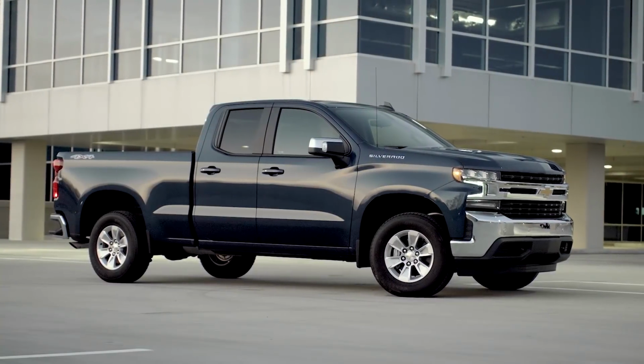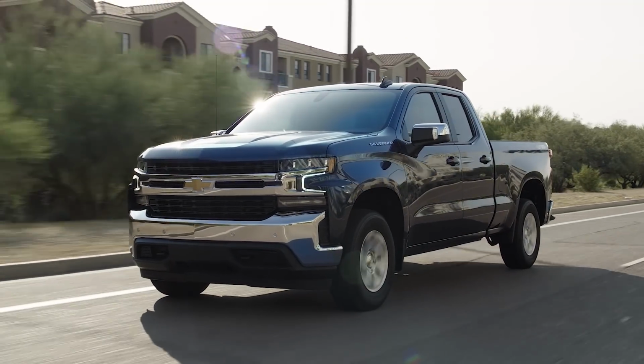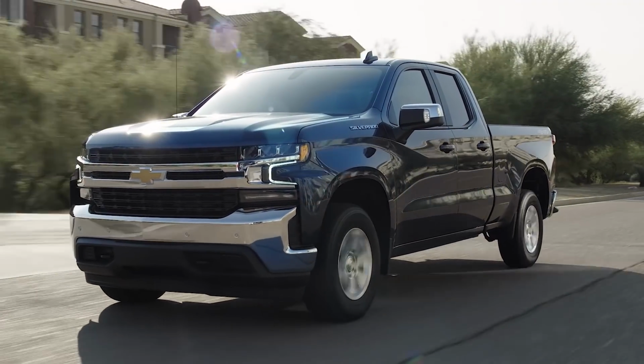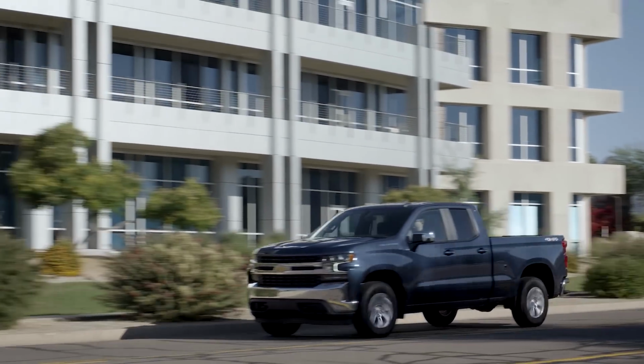So you want an all-new Silverado, but you're not sure if the gas mileage is simpatico with your bank account. Well, Chevrolet introduces a new turbocharged gas engine on this next-generation Silverado, delivering 20 mpg in combined city and highway driving for a four-wheel drive model.